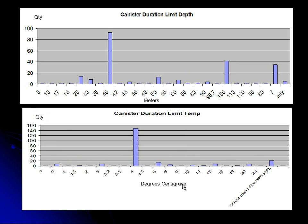And what I found quite interesting about this is, while on the depth limit for canister endurance, in other words, what we're saying to these people is, if you think you have a 3-hour endurance on the canister, at what depth is that applicable to? That was really the question at this point. And as you can see, there's a vast number of depths that were quoted for that canister endurance.